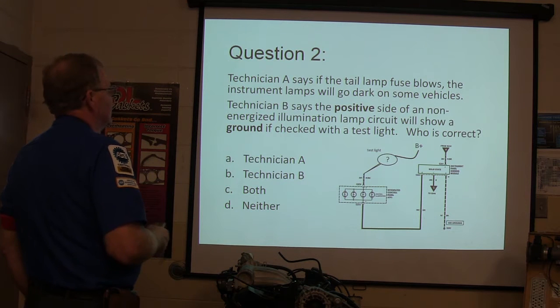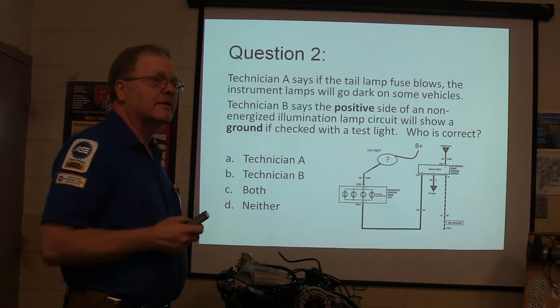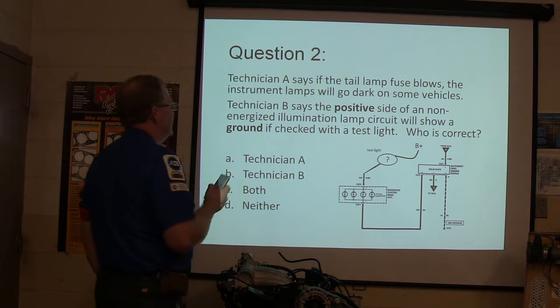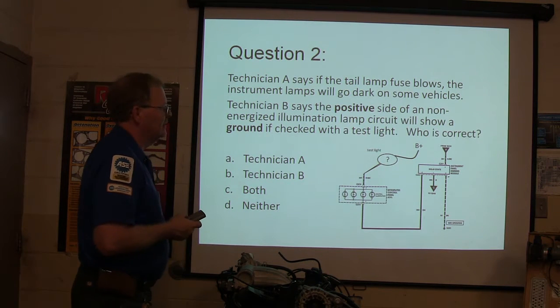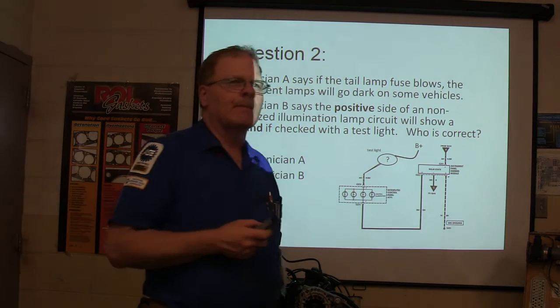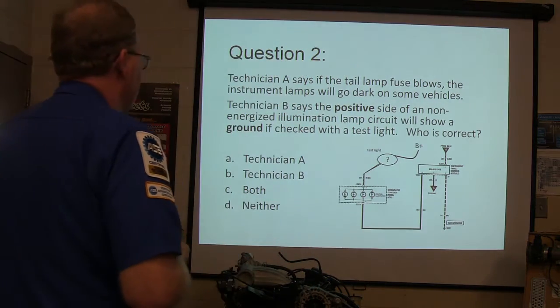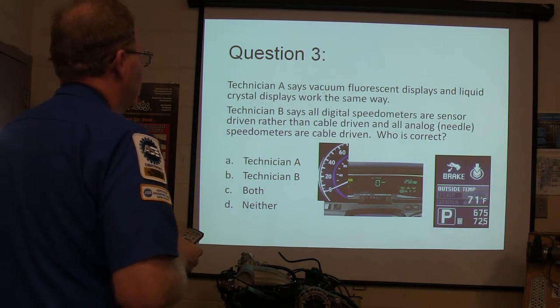Technician A says if the tail lamp fuse blows, the instrument lamps will go dark on some vehicles. Technician B says the positive side of a non-energized illumination lamp circuit will show a ground if checked with a test light. Who is correct? All right, we're going to do paper swapping when we're done, see how you did.